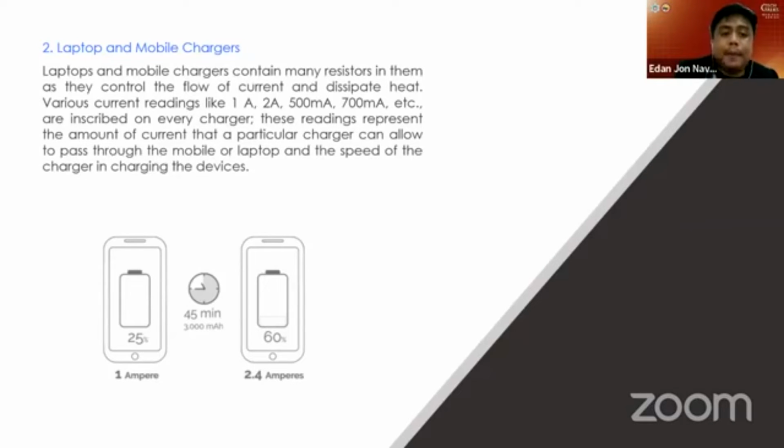Second is the laptop and mobile chargers. Laptops and mobile chargers contain many resistors in them, as they control the flow of current and dissipate heat. Various current readings like 1 ampere, 2 amperes, 500 milliamperes, 7 milliamperes, etc. are inscribed on every charger. This reading represents the amount of current that a particular charger can allow to pass through the mobile or laptop and the speed of charging in the charging device. So, sa mga laptop, sa mga mobile charger, meron naman doon yung resistor na nagko-control sa ampere.